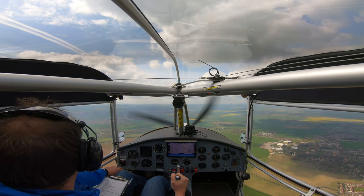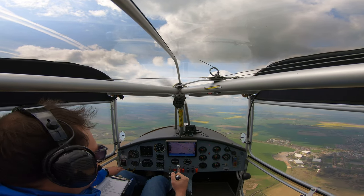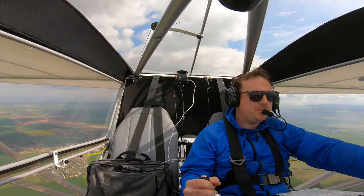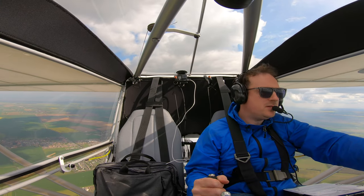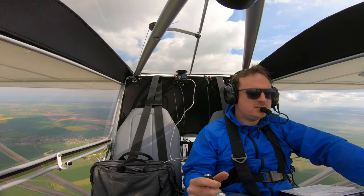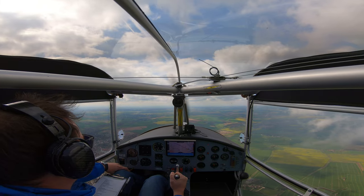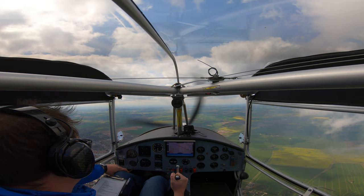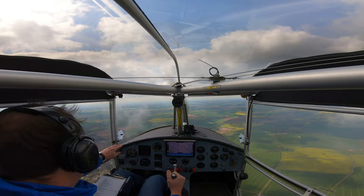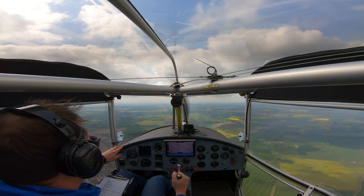Lovely message there by Ed, very polite. About to overtake me and get home a lot faster. Right, it's quite bumpy again, so let's try and get a bit higher. These clouds look a bit higher, so hopefully we can get a bit of height. So it's very choppy indeed. I'd love to get above these clouds, but I'm not 100% sure I'll be able to get back down, which is an absolute no-no for me.